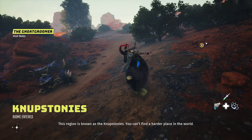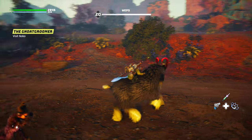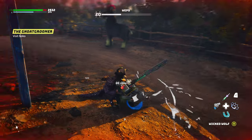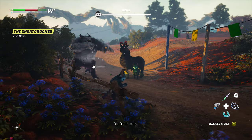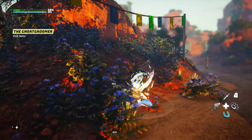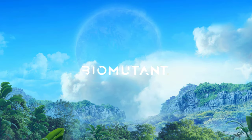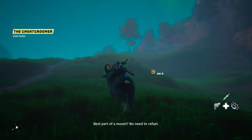This region is known as the Knupstonies. You can't find a harder place in the world. Best part of a mount? No need to refuel.